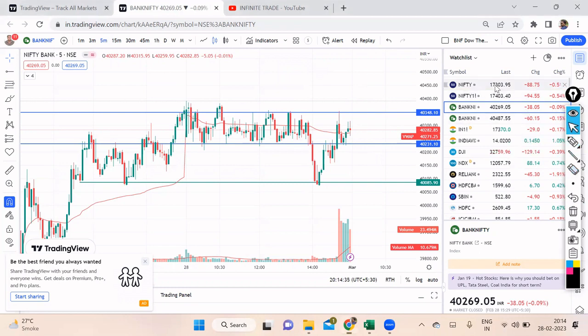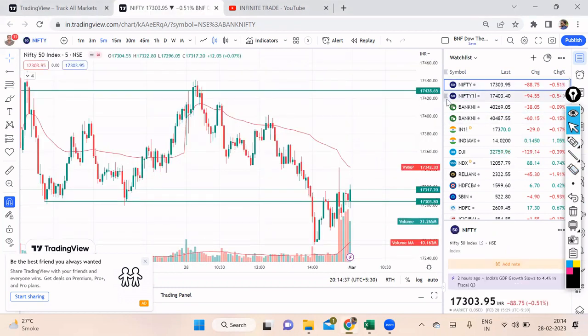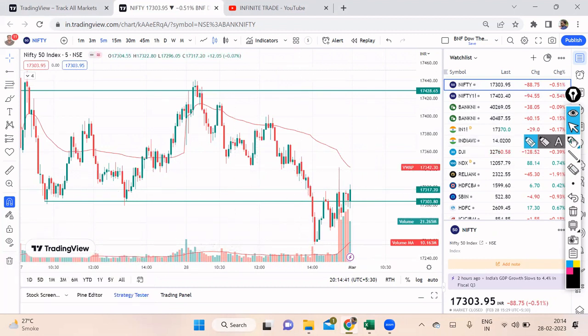Let's quickly check out Nifty. So Nifty is like, enough is enough. Okay, so definitely everyone is expecting a red candle. See, what happens is, especially for me, though I'm a decent trader, a lot of times if the market is continuously falling, then I don't enter, because I don't know how to enter. Because I always enter in a retracement.